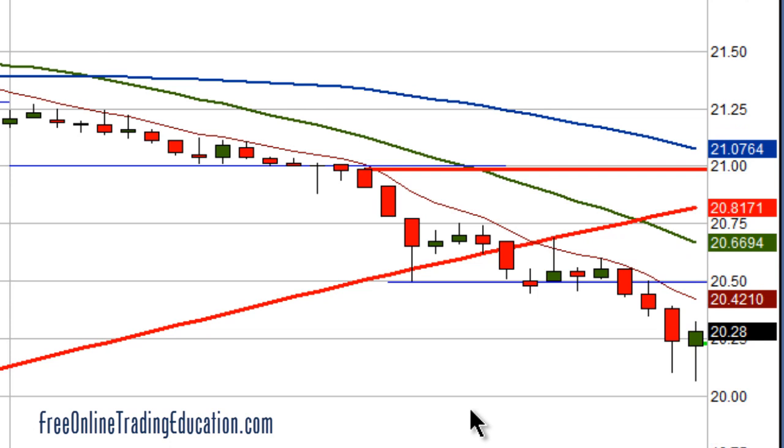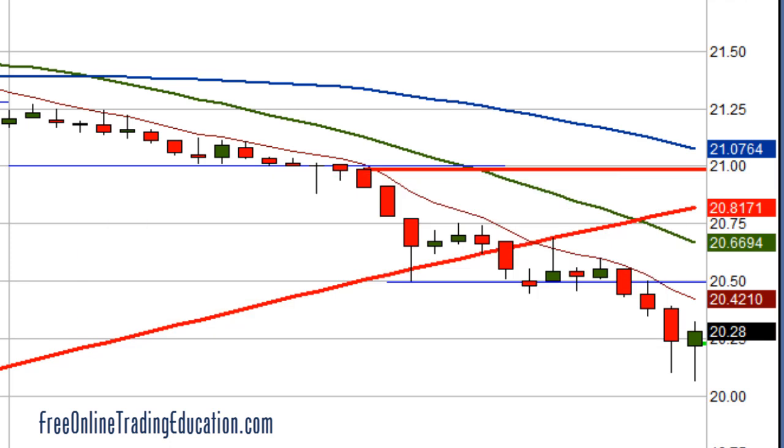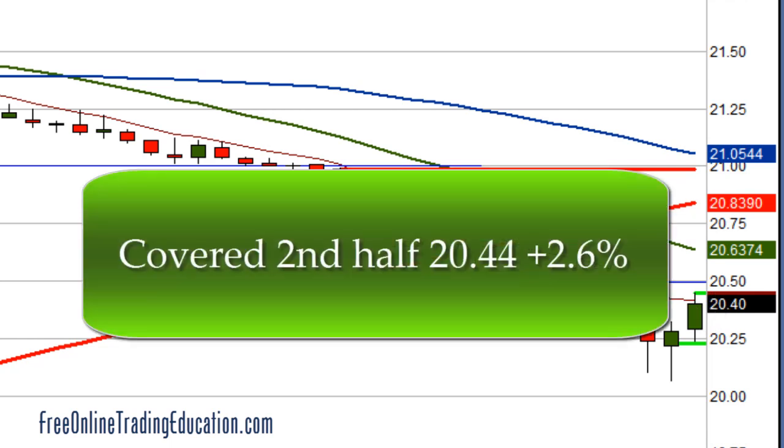Look at this. This is great. Next line of support could be this $20 area, but I'm going to go ahead and take half here because it spiked down here twice and pulled back up. So I took out half at $20.20 for 3.7%. Still short half of it. Let's see what happens next. It popped up here above the 8 EMA, and it took me out at $20.44 for 2.6% on the second half.